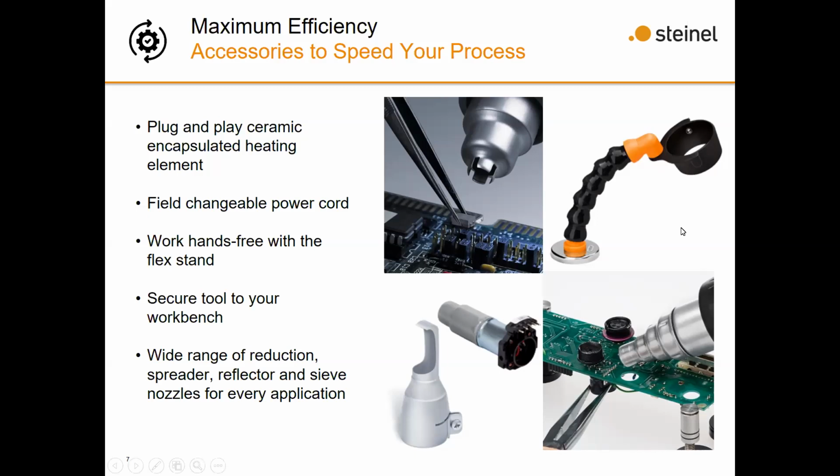You can see the hands-free flex stand. That's a little innovation that we came up with. It perfectly holds the gun. You can angle it where you want it. You can have it hold the gun right where you need it, and you can kind of just move your equipment underneath it rather than having to hold the tool. So again, just trying to make it easier for the end customer and make it more efficient for production purposes. You can also use that to secure the tool to the workbench so it doesn't get misplaced.